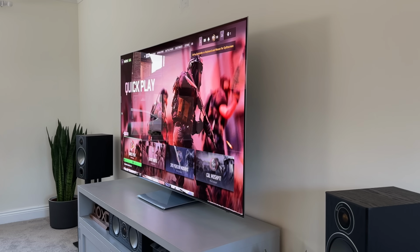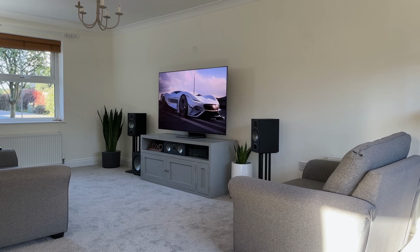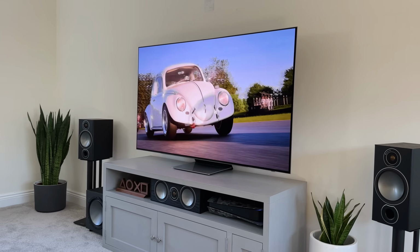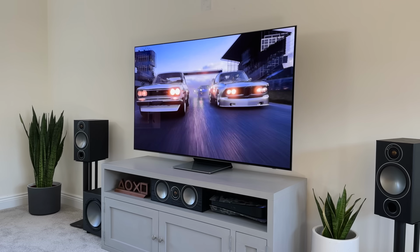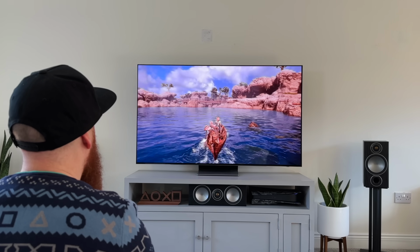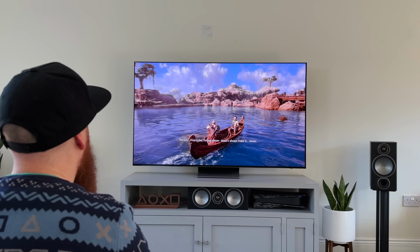Right, let me talk to you about the viewing angles and the reflections on this TV. It's not something that's often talked about or even considered when buying TVs, but it is really important, especially if you're watching it during the day or in a bright room. Fortunately, as this TV combines both the quantum dot and OLED, the viewing angles are brilliant. I know most people will probably watch their TV straight on, but it's always worth checking these things out just in case you plan on having your seating off center.